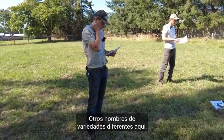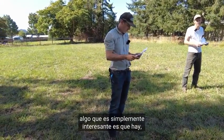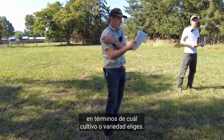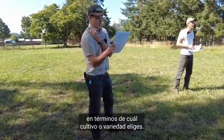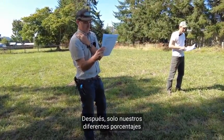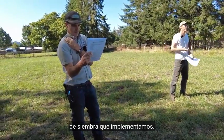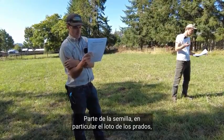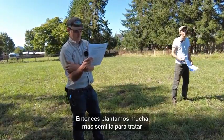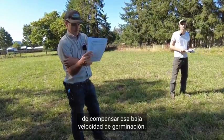And there are different variety names there. Something that is just interesting is that there's variation within those species in terms of which cultivar or variety you pick. So something to keep an eye on and think about. And then just our different seeding rates that we went for. Some of the seed, particularly birdsfoot trefoil, had super low germination, so we planted a lot more seed to try and account for that low germination rate.